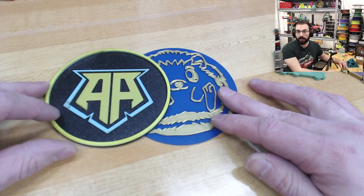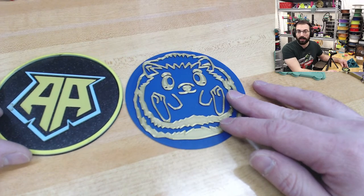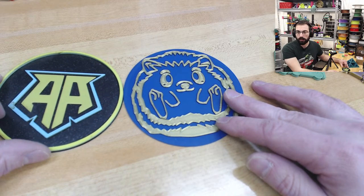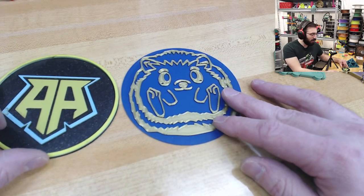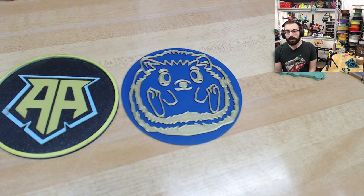Yeah, if you have more tension, you'll have under extrusion. If you have less tension, you'll have over extrusion, hypothetically. So you want to find that perfect extrusion amount. And there's a couple ways of doing that. Number one is testing it with grip.